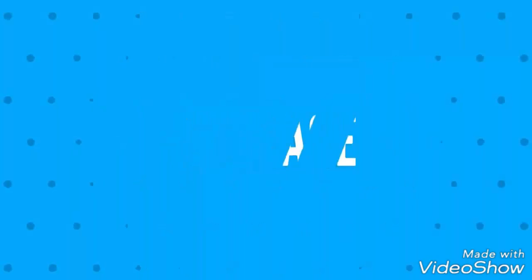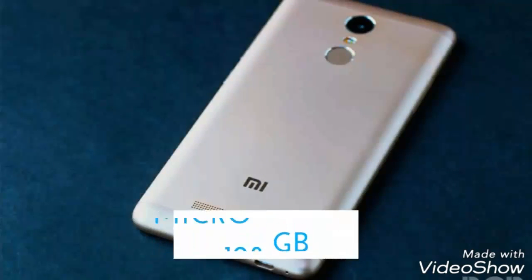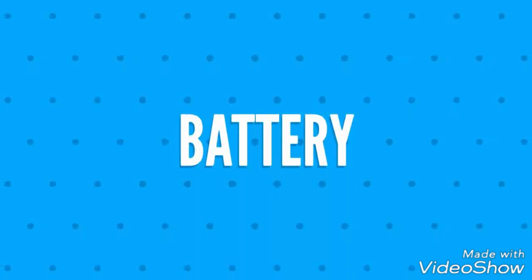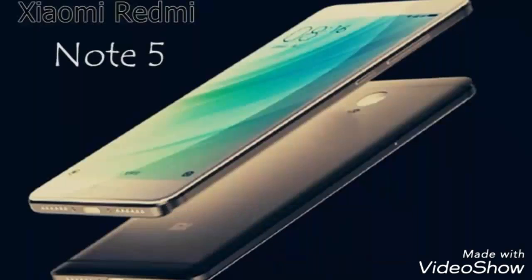Fifth, we will talk about storage of Xiaomi Redmi Note 5. The internally available storage will be 64 GB and is expandable up to 128 GB with micro SD card. Sixth, at last we shall get you noticed about the battery. The battery is 4000 mAh, non-removable, with quick charging.